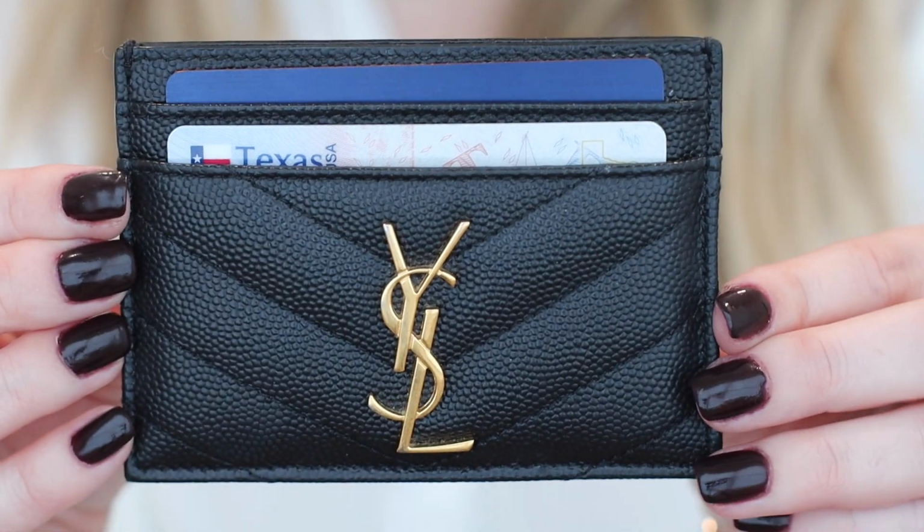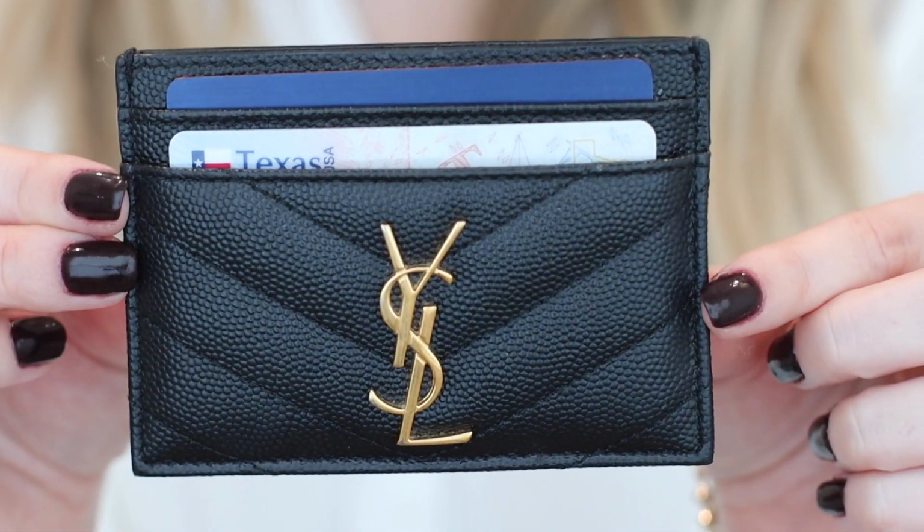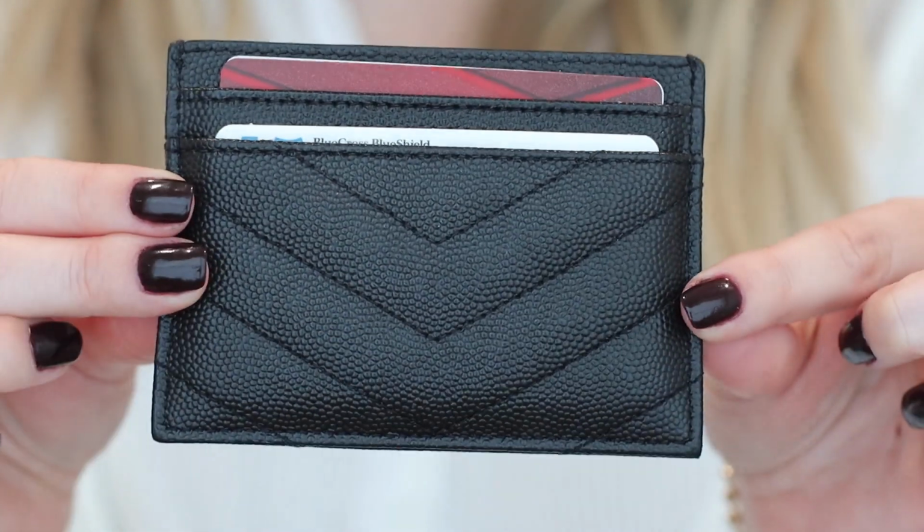And I know some of you won't believe me, but I kid you not, since 2014, I have not changed out of this card case. I have not used another wallet, a different wallet. This has been with me in every purse I change into since 2014. And of course, I'll give you a close-up. It looks brand spanking new, like I just got it out of the box last week.